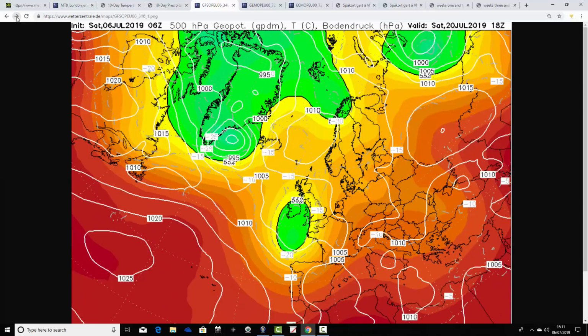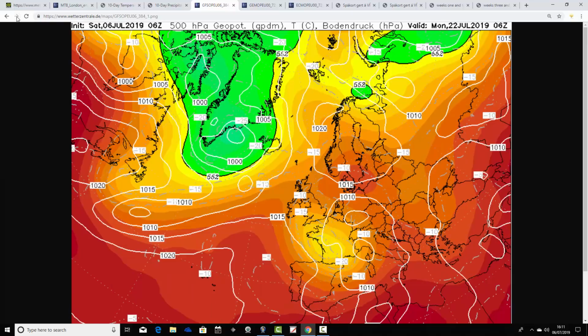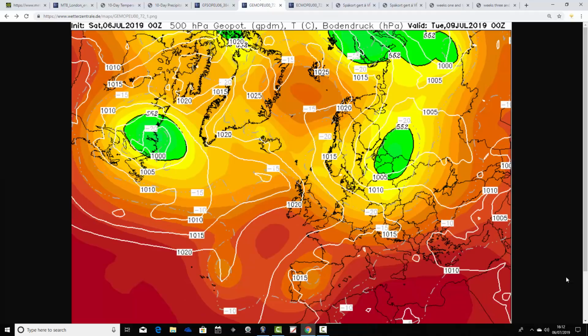In a more extended range, low pressure starts to take over as we move towards the final week of July. It looks a little bit more unsettled, although even then we do still have a bit of a ridge over Scandinavia and a ridge down across the Azores, so we're not too far away from keeping fine and settled conditions going even up to that point.